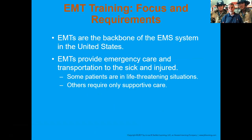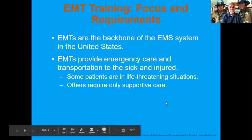It's in the title of the book: Care and Transportation of the Sick and Injured. Again, that doesn't always mean that they're in a life-threatening situation. It could be just supportive care or oxygen, and you're transporting someone from a hospital bed potentially to dialysis, right? That is just as important as providing the life-saving care that you will do as well.